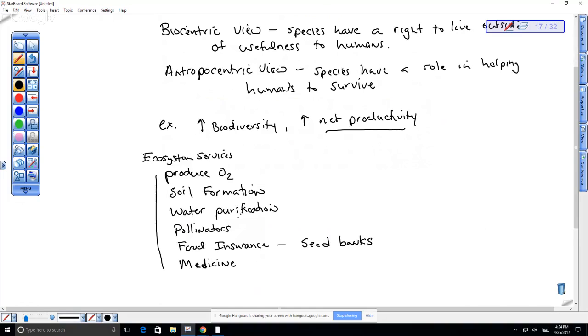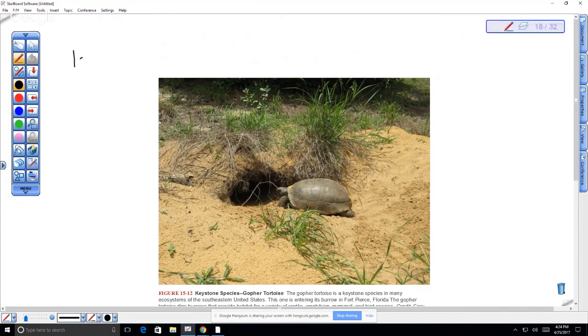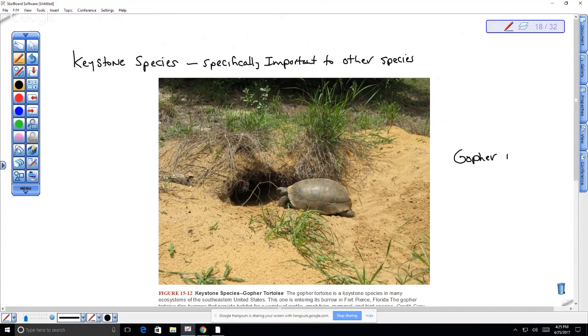We can also look at what a species might do for other species in its community. In the previous week, we looked at keystone species. These are species that seem to be disproportionately important to the ecosystem, so specifically important to other species. An example is the gopher tortoise. It's an ecosystem keystone species in Florida, and it builds burrows. These burrows are super important for other species.